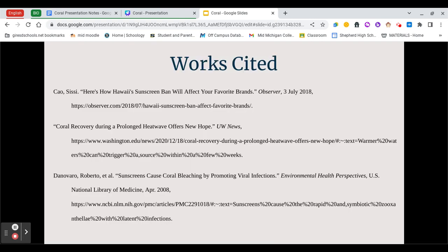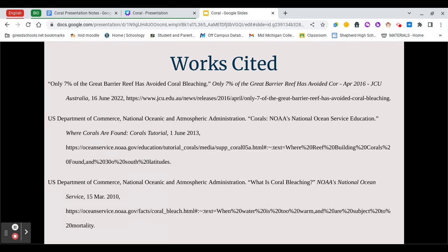And then here's our works cited. A lot longer than just one page.